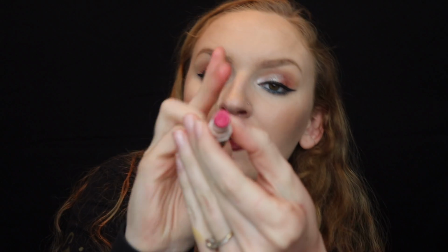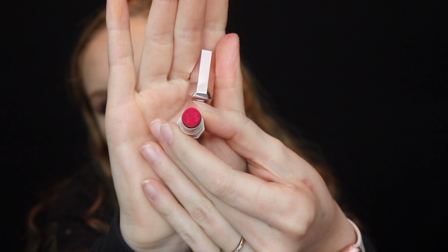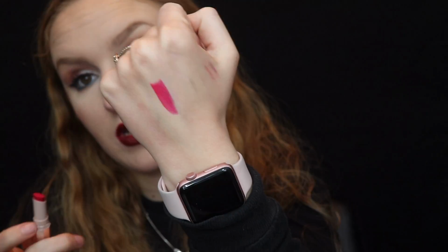I don't know if you can see it, but it has the FB, Fenty Beauty, on there, and Rihanna's last name is actually Fenty. So, one swipe, look at how pigmented and pretty, and it didn't even ruin the FB, so that's nice. I really want to get the other shade though. A lot of the shades are really pretty, so hopefully I'll be able to get some if I save up a little bit. They're like 18 a piece, which isn't bad for a high-end lipstick.